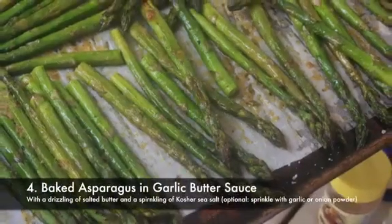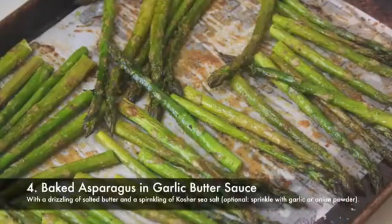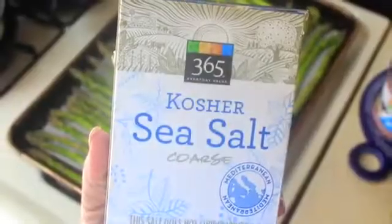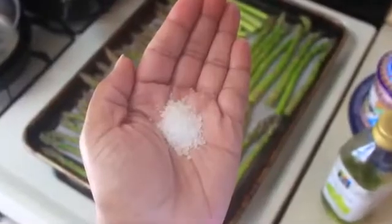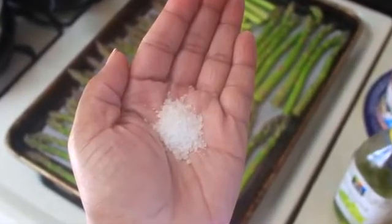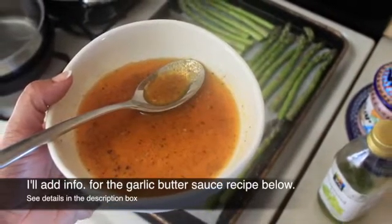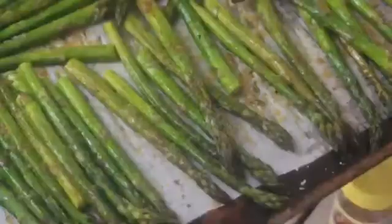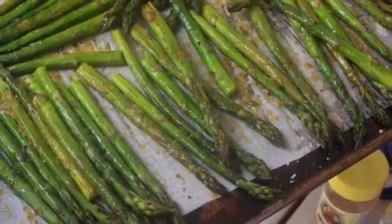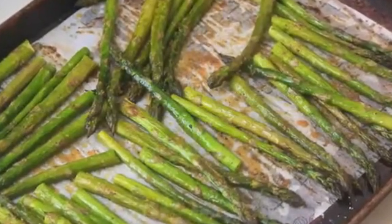Baking up a lovely tray of asparagus using garlic butter sauce is super simple and very similar to the way we would do the green beans or the broccoli. Once you've drizzled on that Kerrygold butter or the butter of your choosing, sprinkle a little sea salt, you can add the asparagus on a parchment-lined pan to the oven at about 225 for 15 to 20 minutes. Just check your oven, some run hotter than others.